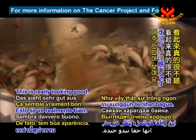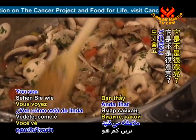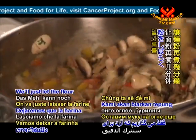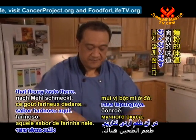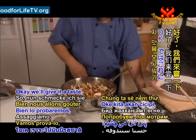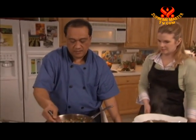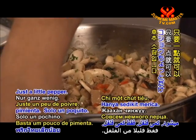This is really looking good. It has a nice velvety texture there in our sauce. You see how it's nice and velvety. That's what we want, that nice shine in the sauce. We'll just let the flour cook off a couple more minutes so we don't have that floury taste. Okay, we'll give it a taste, see where we're going with this. A little pepper. Just a little pepper.